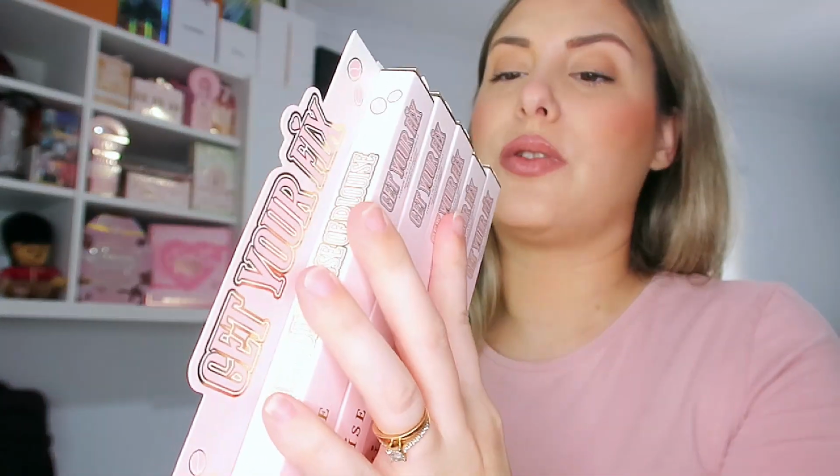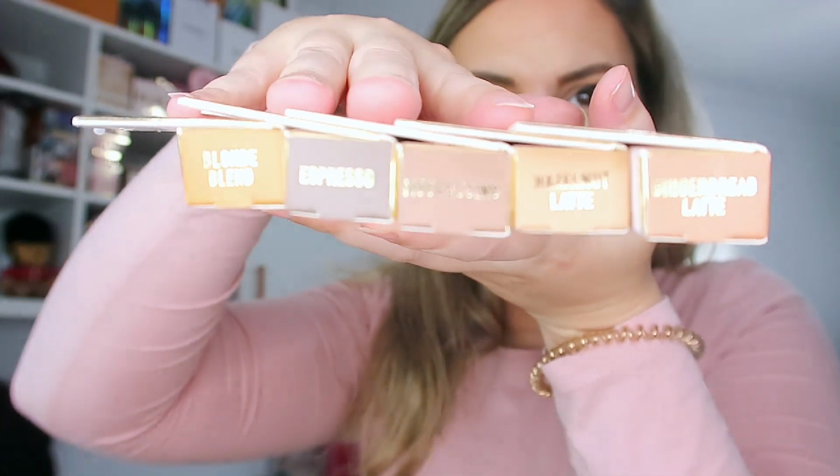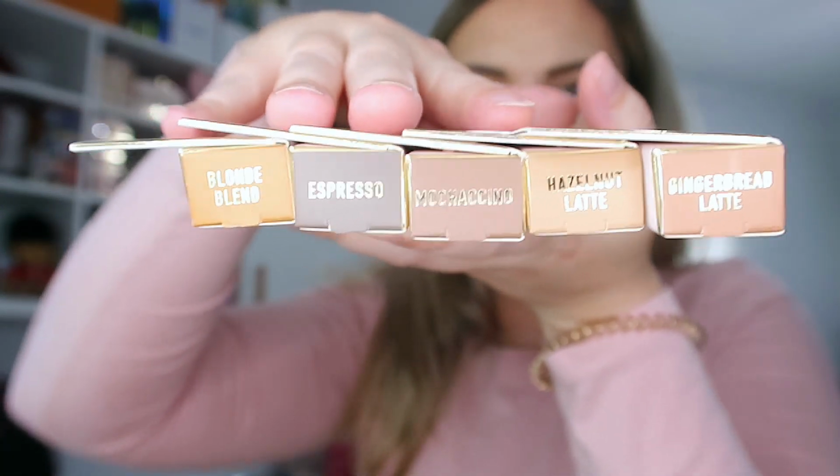Let's dive into the actual box. So what we have here is basically a makeup artist's dream that is good for any kit, because we don't have one, but we have 5, and these are Get Your Fix Eyebrow 3-in-1 in 5 shades, guys. I'm not sure if they're in the exact form, but 5 different shades of their 3-in-1 eyebrow pencil. So we have blonde blend, espresso, mochaccino, hazelnut latte, and gingerbread latte. Again, any makeup artist's dream.